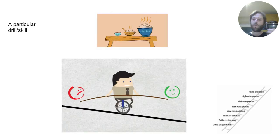Okay, then it comes to thinking about a particular drill or skill. So we've got a picture at the top here, 3 bowls of porridge. There's too cold, just right, and too hot. When you are pitching a drill at a crew, you're looking to try to achieve a change. You are looking to use that drill to push them further up the ladder. Now, if the drill is too easy, they'll just complete it, and they won't actually learn anything from it. It's not been difficult enough for them to actually change anything about the way that they're moving the boat.